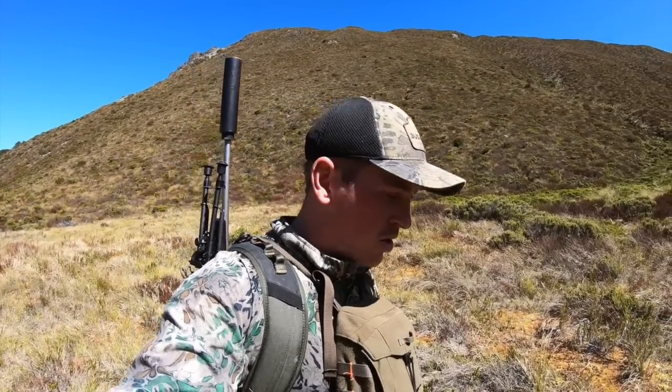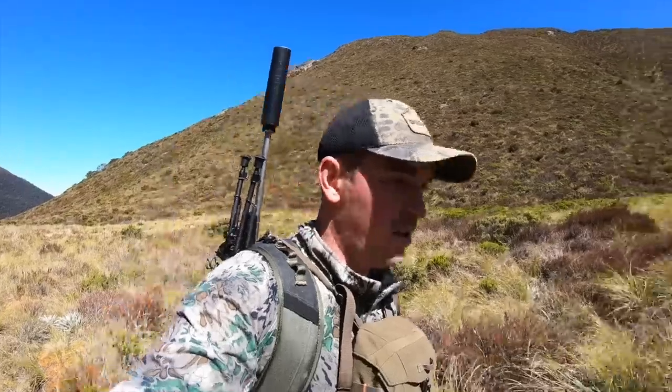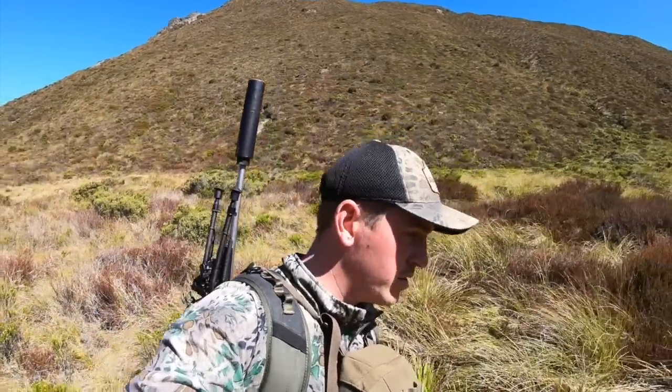But no, it's all good, just walking along, taking in the views. Had a good glass before while I was sitting down, couldn't see any chamois, but every time I walk a bit further I'm opening up new little cracks and crevices, so hopefully I can see something along the way. Really want to get up there and have a look down though, see what's on the other side.